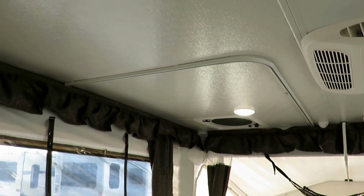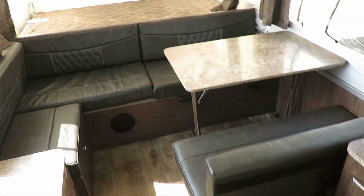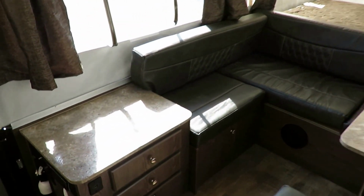A lot of people are going to get thrown off by that because when you look around, you can't see any reason why it would be there. That's because Rockwood seamlessly integrated a little midnight emergency use porta potty station below this seat right here. If you pull this up, there's actually a nice little porta potty mounted under there.